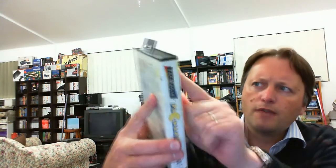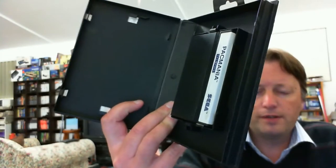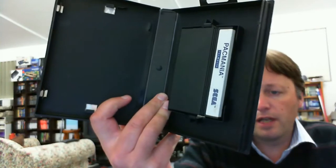It's a spare of Pac-Mania. Now it is missing a bit of plastic there, otherwise the cover's not in bad nick, so it just needs a new case. Other than that, it's a real pity, the case is in good condition. It's got, ooh, camera went crazy, the later edition label, so the white label. So yeah, new case, it'll be fine. So that one's up for trade.